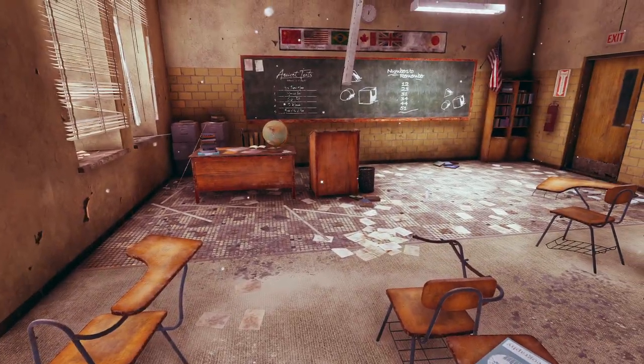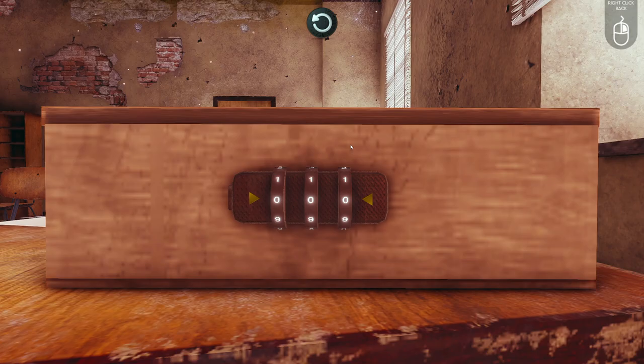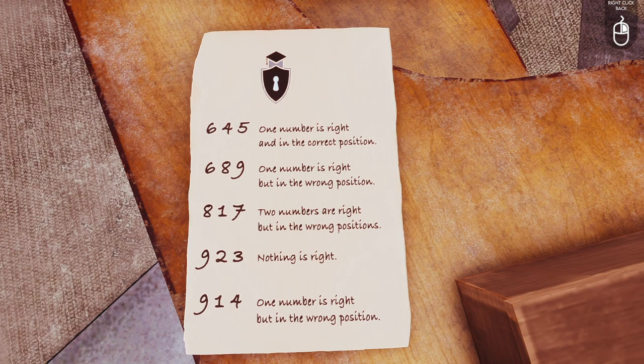Do I click on it? No. I'm guessing that's what those come from. 1, 2, 3. So does this have to do with this then? Oh, okay. So we have to figure out which of these combinations. The top one says one number is right and in the correct position. So initially we assume it's going to be 6, just because you take the first one. And then you go down to the second one. One number is right but in the wrong position. So if you had the 6, then it's not correct. In the fourth one, nothing is right. So the numbers cannot possibly be 2, 9, or 3. But 2, 9, and 3 are the only ones in here except for the second one and the last one. So we can eliminate 9 out of those 2.